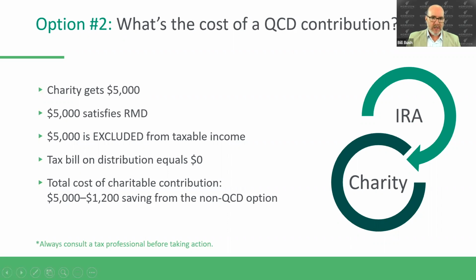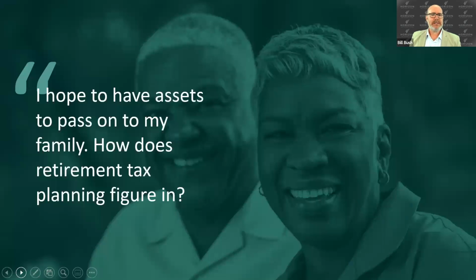Their total cost to give the $5,000 to the charity is $5,000, a $1,200 savings over the previous example where it went into his bank account and then he wrote the check out, simply by knowing the rules and how to use those tax rules to their advantage. And they did it all without ever getting a deduction. It just didn't count as income.